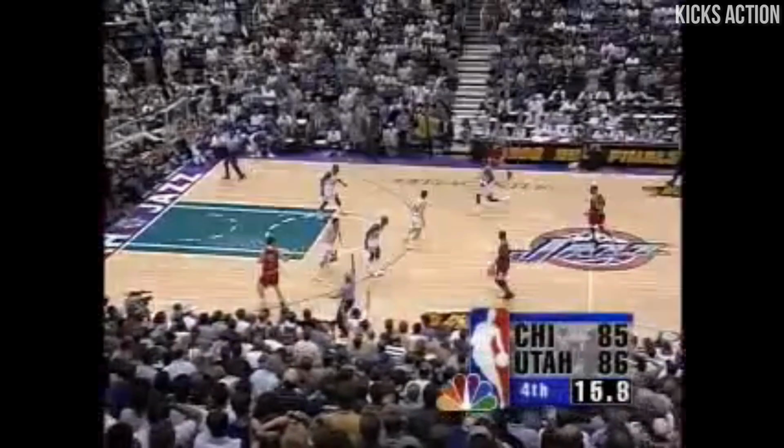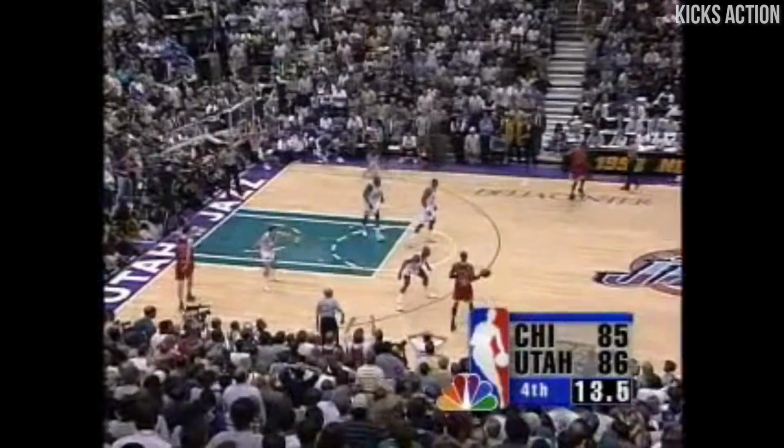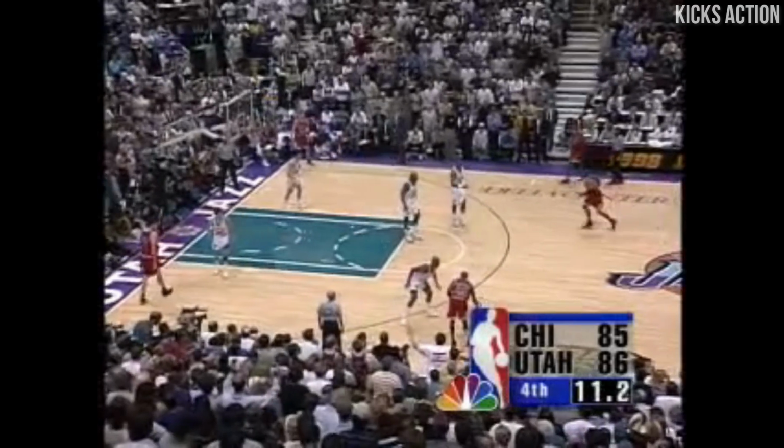Malone is doubled. With 10 seconds remaining, Jordan drove to the right and crossed to the left with a slight push to Byron Russell with his hidden hand, and he shot from 6 meters to put his team up 87-86.